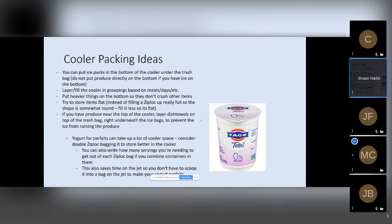And if you have produce near the top of the cooler, you can lay down some dish towels on top of the trash bag or on top of the actual produce itself and then fold the trash bag over it. That prevents the ice from the ice bags being directly on the produce.